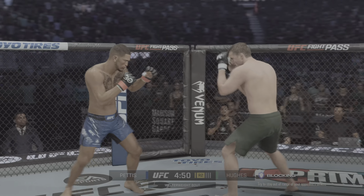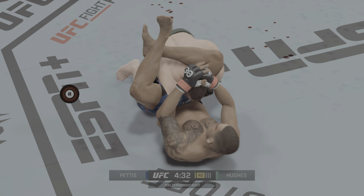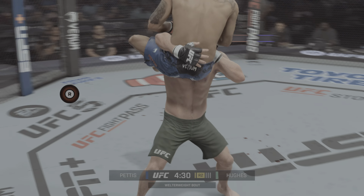Oh, there's the double leg takedown. Well, Pettis is trying to get a triangle submission here. Oh, that sub is tight. Oh, he's going to try this now. He's off.